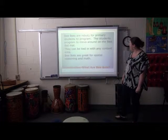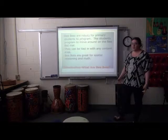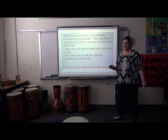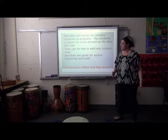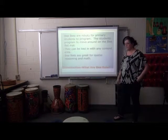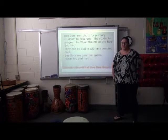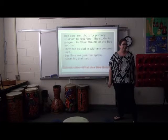Like I said, they're programmable robots for K-1 students. They can be tied in with any content area. In the past, I have used them for reading and math, and you can really differentiate your mats to match the students' needs. They're great for spatial reasoning and math and computational thinking. So not only are they getting the content skills, but they're getting a lot of other skills as well.